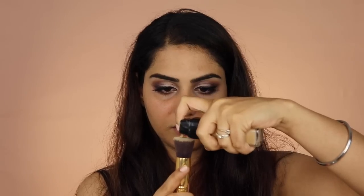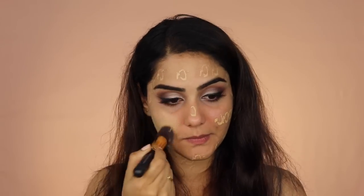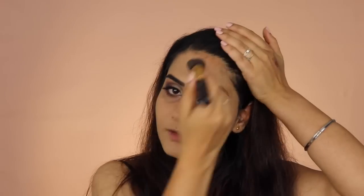Okay, next up I'm using my foundation by L'Oreal. It's the L'Oreal Infallible in the shade Radiant Beige. This is the number 150. Hey, I'm loving those little circles on my face. The L'Oreal True Match Concealer that I used earlier.